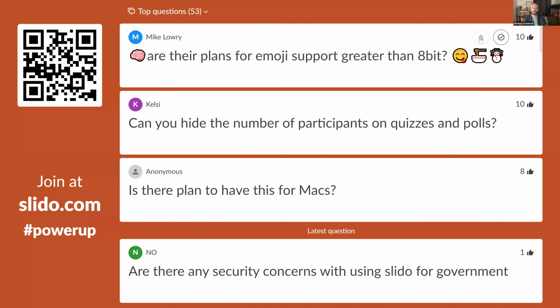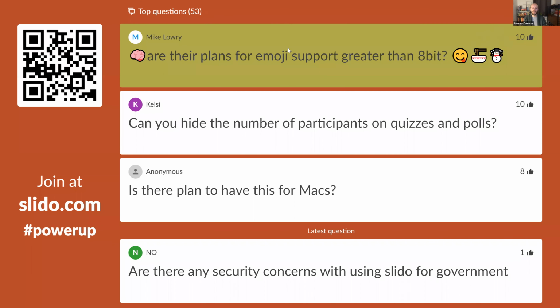That's it. So are there plans for emoji support greater than 8-bit? Yeah, there's some nice little 8-bit emojis. We're not sure, but we'll put that request forward. We know sometimes people want to use emojis and it's not available. So thanks for the request, Mike, and we'll make sure that it doesn't fall on deaf ears.